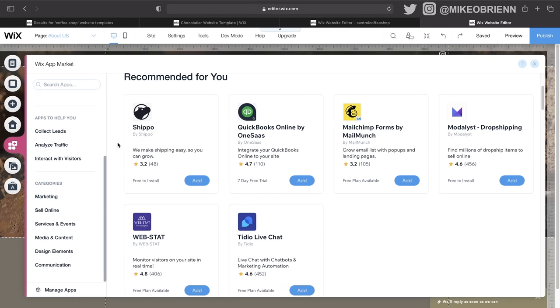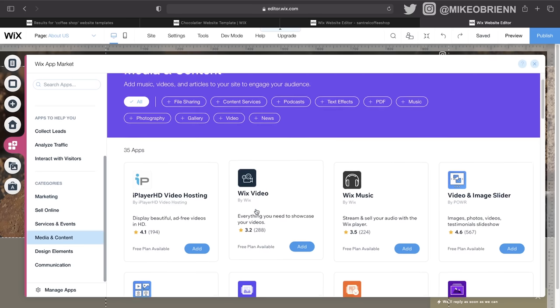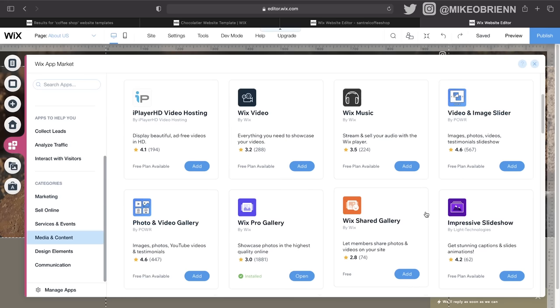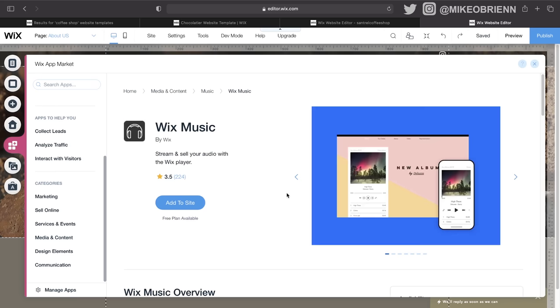But there's also some front-end stuff you can actually put on your site as well. So you can collect leads, you can analyze your traffic, you can go to marketing, you can go down to media and content. So like Wix Video, Wix Music, it would be a great way to have a video player on there. A lot of them are made by Wix as well. And so they do have reviews. They're honestly pretty robust. They're obviously not perfect.